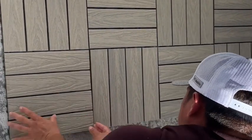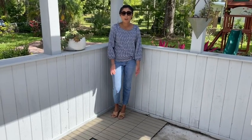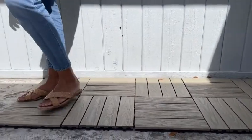If it's sunny, if it's raining, these patio tiles do not get ruined. I've had mine outdoors for quite a while now, and they've held up really nicely. The color has not faded in the sun, and the water just drains right through the tiles.